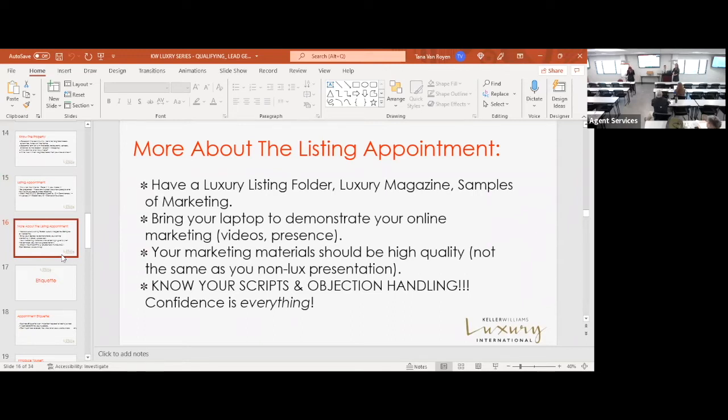So brochures from previous listings. Have your tablet or have your laptop with you. Let me show you a tour that I just did on one of my listings. Discuss your past listings. Just do what you have to do to give them a visual of what you can present. Keller Williams has the luxury magazines. I bring the magazine with me. I'm hoping that they won't have to be in there, but if I have to go that route, that's my plan B. And we have that up on the screen.